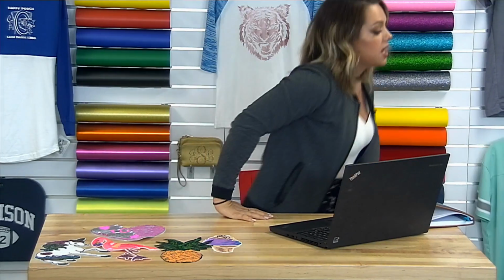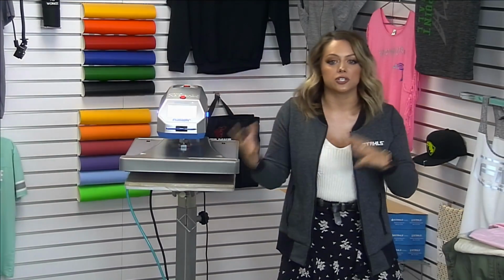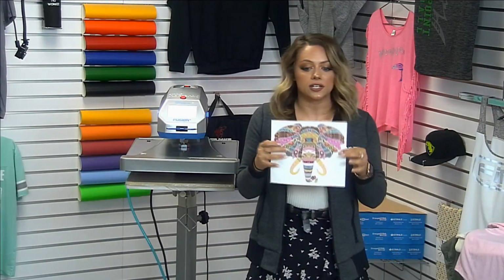All right, so let's head to the project so you can see a little bit of how you can easily customize these by just adding heat transfer vinyl to whatever transfer that you have. The first application we're going to be doing is a screen print transfer.